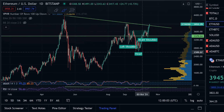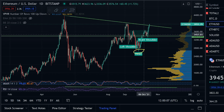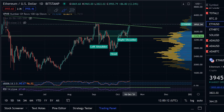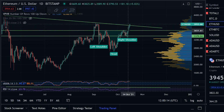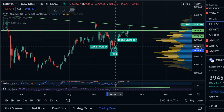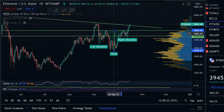And so what you can see is as we found some support on top of our VPVR hill right here, we started to work our way up and then in the short term created this inverse head and shoulders pattern. Well, of course, the technical target of this inverse head and shoulders pattern is just going to be the distance from the bottom of our head, which is here, up to the shoulder line where we put in these two little peaks, this peak and this peak.